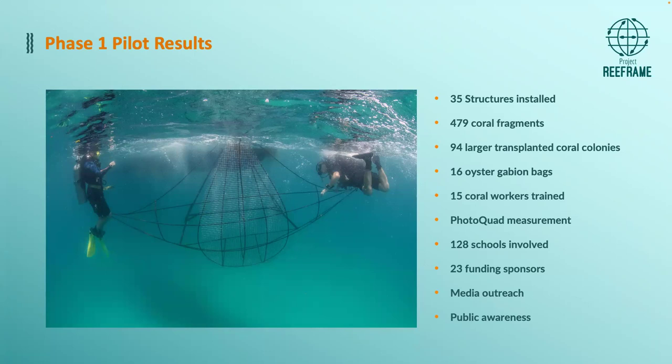We tested the oyster gabion bags I mentioned. We trained up sort of 15 coral workers to help us. We also put in place a photoquad measurement system, as I mentioned before, which allows us to do photographic measurement of growth. We got 128 schools involved, which was cool.